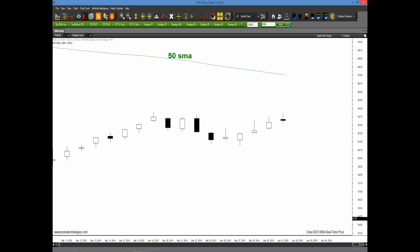And where is price? Price is below. So this is probably most likely a very inconsistent trade because you're going against the overall trend. It would be similar to swimming upstream. Have you ever swam in the ocean and been caught in a riptide? You know how difficult that is? That's the same thing with trading against the 50-period moving average. So right now you're caught in a riptide.